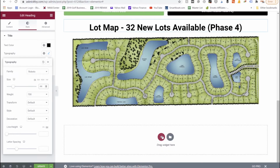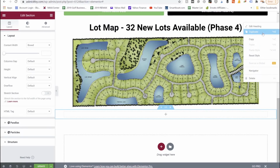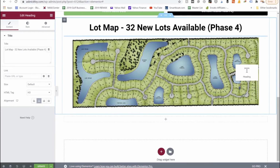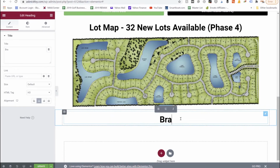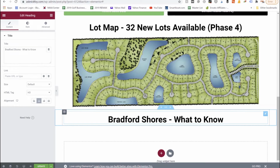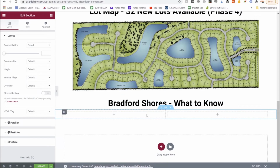All right, then I'm going to make a new section. Then I'm going to copy this heading again. So we're just going to click duplicate and drag that down here. And now we're going to come up with a new section. So I'm going to call this Bradford Shores What to Know. And then I need to give a little half by half underneath.